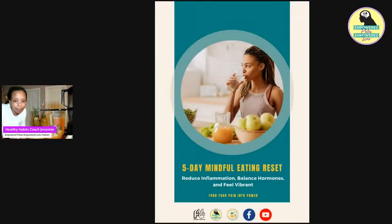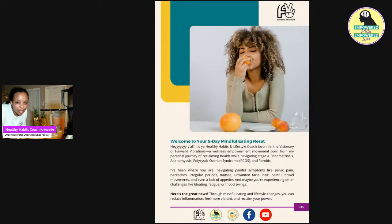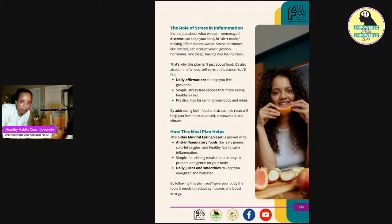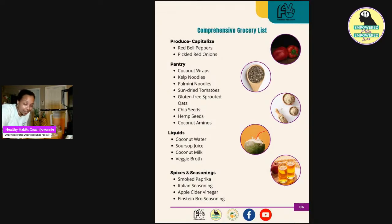This is the 5-day mindful eating meal plan. It talks to you about what inflammation really is. Inflammation, y'all, is really the root cause of so many chronic conditions, from diabetes, high blood pressure, endometriosis, adenomyosis. A lot of times inflammation is a huge factor and plays a part in these chronic conditions. So I really want you to know what inflammation is, and the role stress plays. I talked to y'all about stress, boundaries, managing stress, eliminating stress, understanding your worth, your value, having boundaries. All of those things play a part in inflammation.